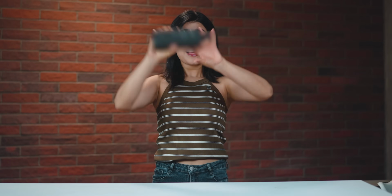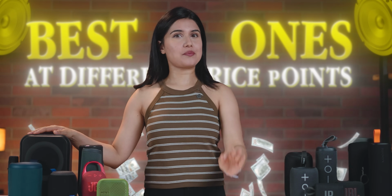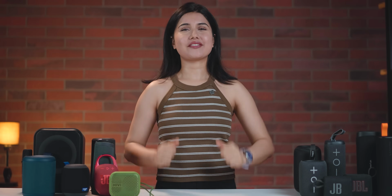I found it! I found it! After weeks of testing all of these budget speakers, I have finally found the best ones at different price points. From one that literally costs less than 1,000 rupees to something that could make you the king of karaoke, and even something that will actually make your room aesthetic, I have got just the thing for you guys.